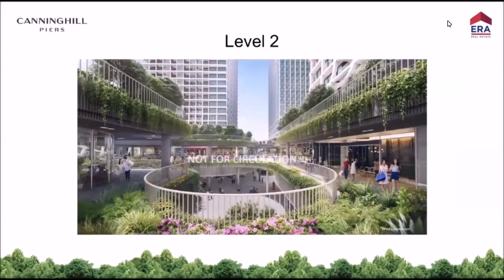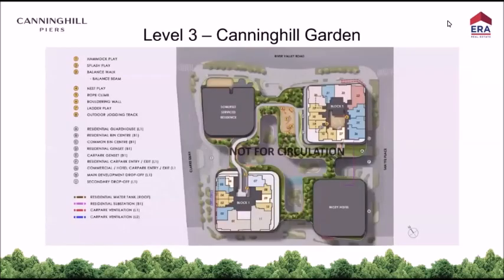Level 2, this is the courtyard area. So there will be a lot of greeneries because this is a BCA Green Award project. So there will be a lot of flowers and greenery done by the landscaper. Some facilities that you probably can go through. Something I thought is quite nice to have for this project, Canninghill Piers.